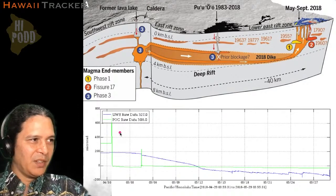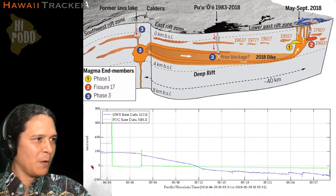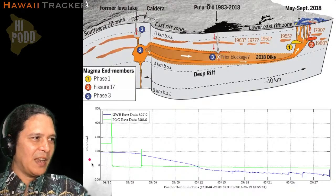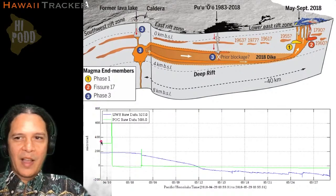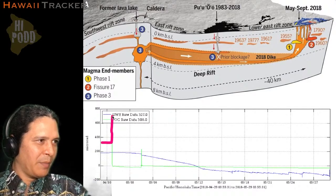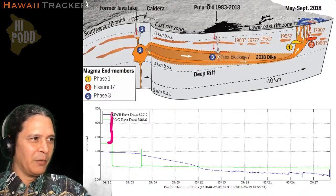I've shown here on the bottom the tilt plot from those times for those of you guys that haven't been following with us for that long. The scale in microradians here on the side goes from -200 to 0 to 200. So this is actually 1,000 microradians in total, top to bottom. So the green line is Pu'o'o. We saw April 30th, a big collapse of Pu'o'o right there. And a big inflation, actually. That was probably that little eruption event.